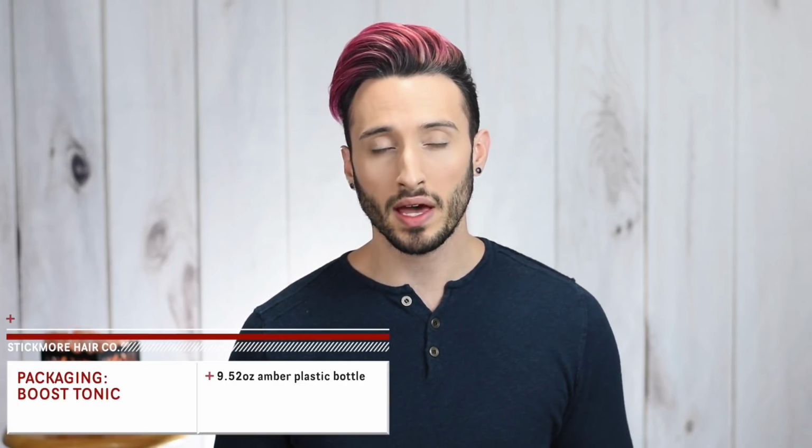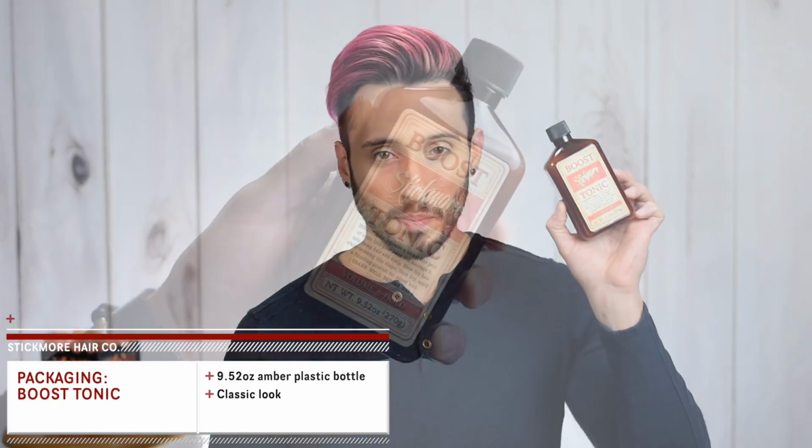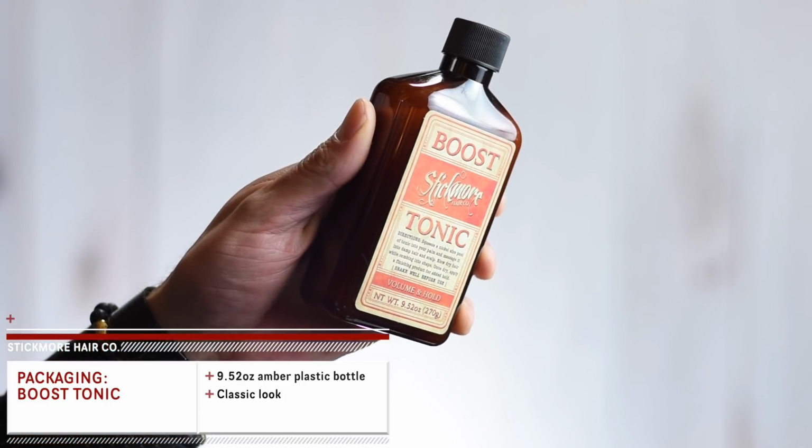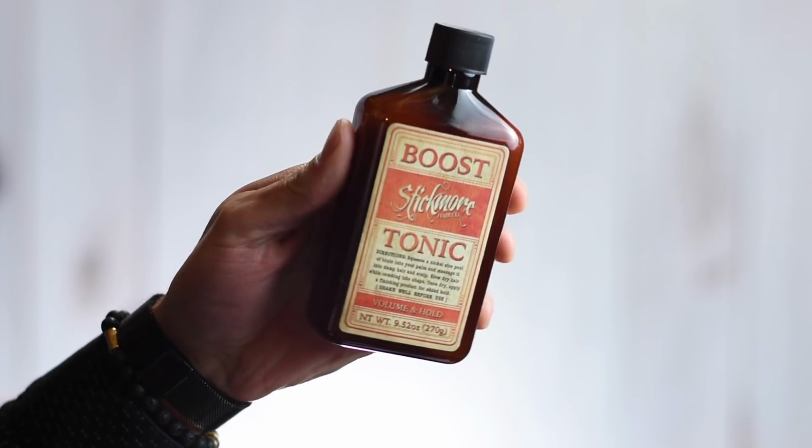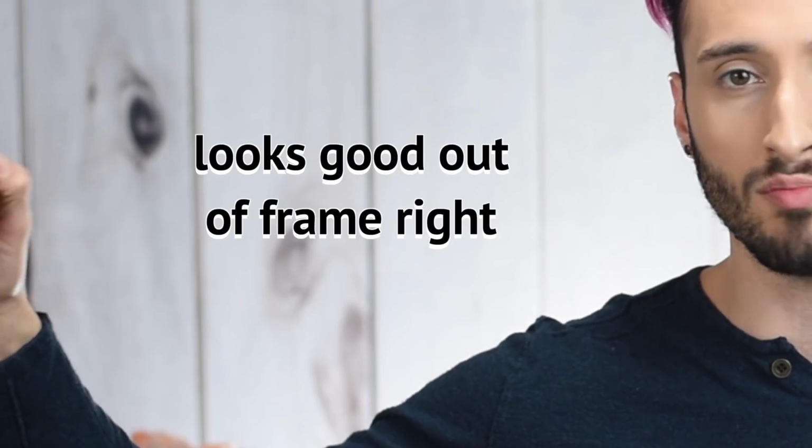All right, now as far as the packaging, the Boost Tonic comes in this massive 9.52 ounce amber plastic bottle. It's got these kind of sepia colored labels on it. I love this. I think that this just screams classic barbershop. This is something you would see sitting on a shelf in a barbershop when you're going to get your hair cut by some awesome 90-year-old man who's been doing it his whole life. Just really like the packaging on this one. And it's a huge bottle, so that's gonna last you forever.